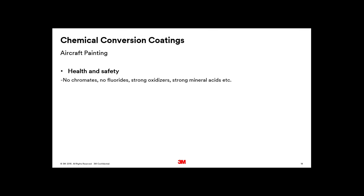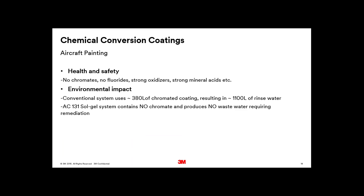So just to go through it from a health and safety view. There are no chromates needed, no ferrous, no strong oxidizers to prepare the metal surface prior to painting. The impact is that a conventional system, for a standard sized single aisle aircraft, will probably use about 380 litres of the chromate coating. That's bad enough, it's quite a lot of chromated material around. But then, of course, you're generating 1,100 litres of rinse water, which is leaching away some of that chromium, that has to be contained and dealt with in a special waste stream. With the AC130 sol-gel system, no chromates and no waste. So from a health and safety perspective and in terms of processing time, it's a much quicker, cleaner, safer operation.